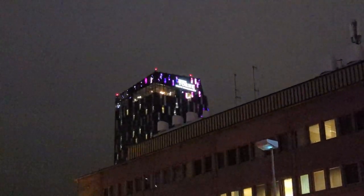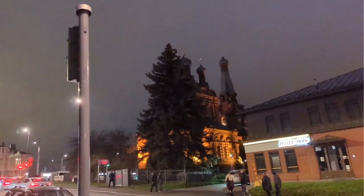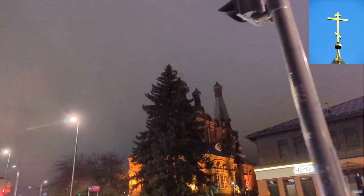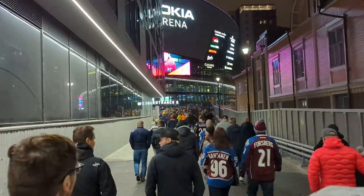So that's a hotel with a sky deck view restaurant up there. Quite something. Russian Orthodox Church with the cross on top. Nokia Arena. They're packed.